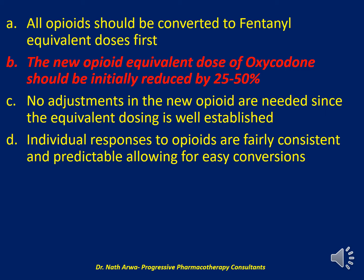And individual responses to opioids are usually variable. They are not consistent, they are not constant and they are not predictable. And there is usually an incomplete cross tolerance between agents, which is the reason that dose reductions are initially made to the new opioid equivalent doses. Assuming that methadone and fentanyl transdermal patches aren't being considered, the other opioids have dose reductions of at least 25 to 50% of the initial calculated equivalent dose, just to err on the side of safety.